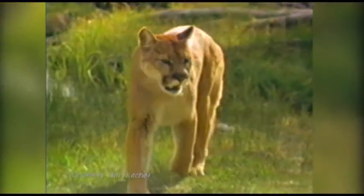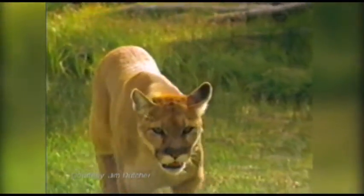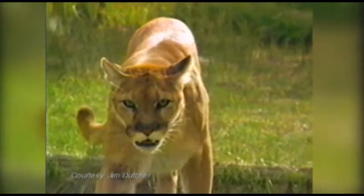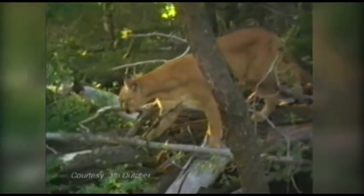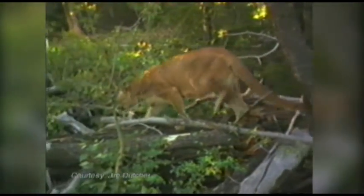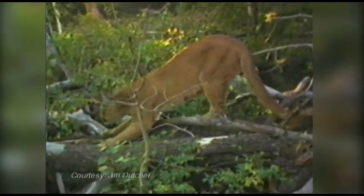The fur of a mountain lion is a yellow-brownish color with a white underbelly. The adults are unspotted with a relatively small head and a long tail. The tail usually features a darker tip on the end. A mountain lion's legs are long and very strong, and the paws are big and well padded.